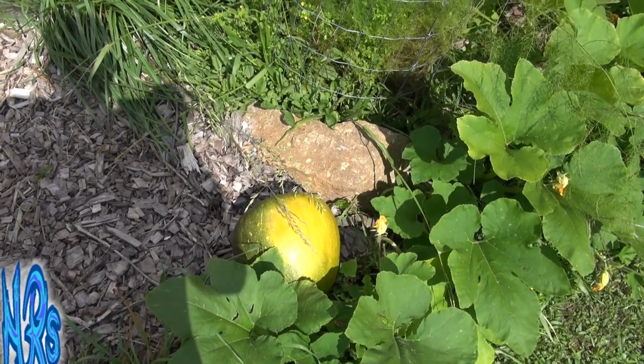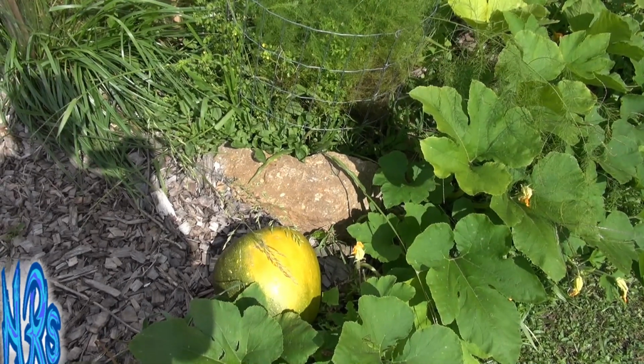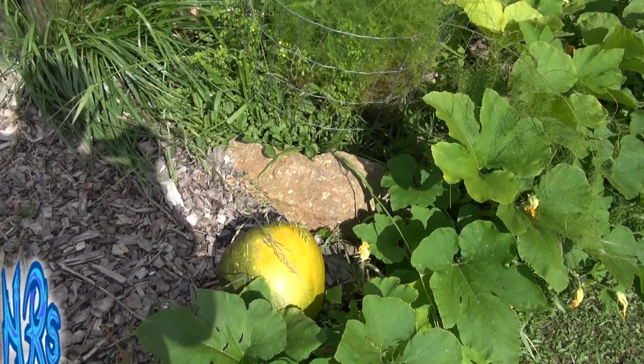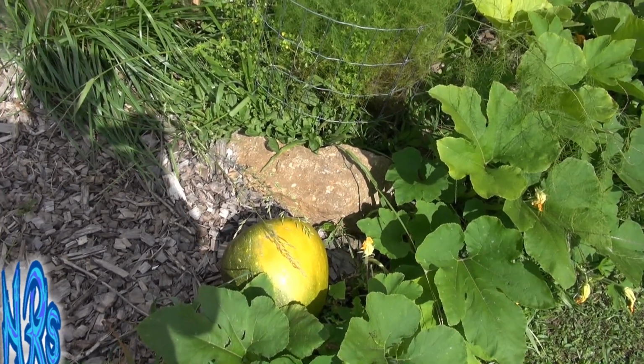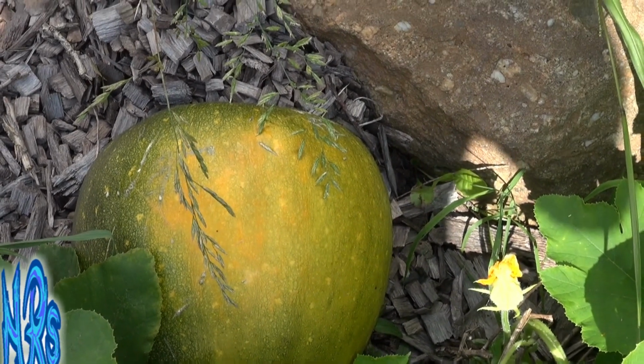So I don't know what to do. Maybe I'll just harvest. I don't have any pumpkins this year because the pumpkins didn't make it. So maybe I'll put that on my porch instead of a pumpkin. I'll put the tatum out. When I do a harvest video, if I do one this year, because I really don't have much to harvest.